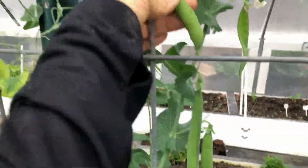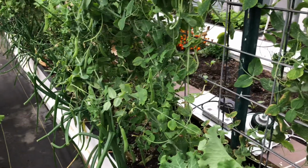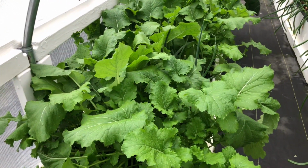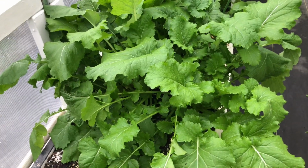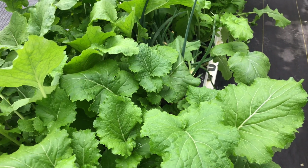I have taken some in the kitchen and cooked them. They're super delicious. That one right there is ready to pick. The reason they don't make it in there is because they're so delicious, I just stand right out here and eat them, and it's so nice to be able to do that. Nice fresh treat. This right here is purple top turnips.